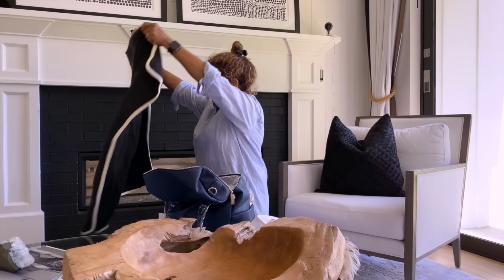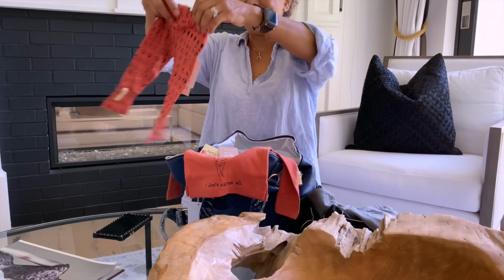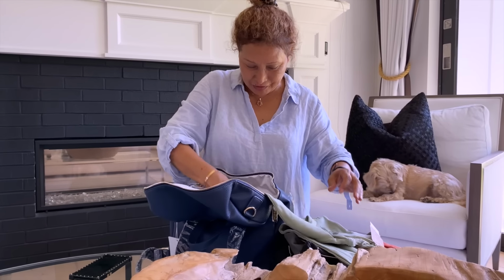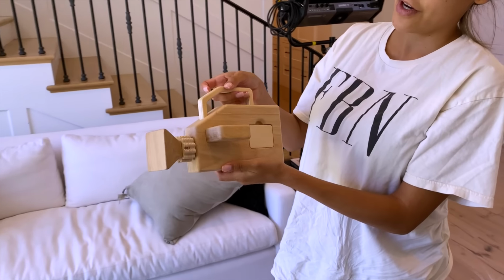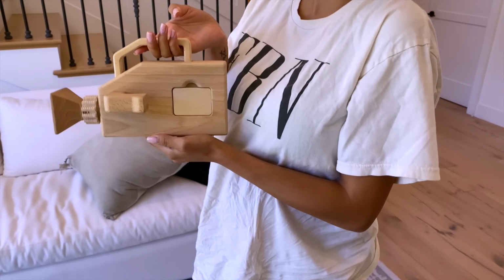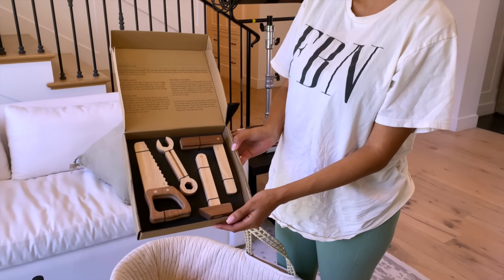Oh, so cute. He's gonna be traveling the world already. Oh my God! Look at the little pulley. So cute. I like all the colors. What else? Oh my gosh. So now baby boy has his very own video camera, so he can be a baby vlogger. He can be just like daddy. And he can also help build things with daddy too. I love all of this.